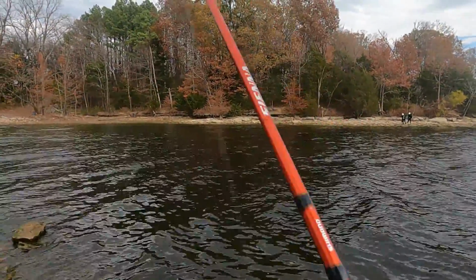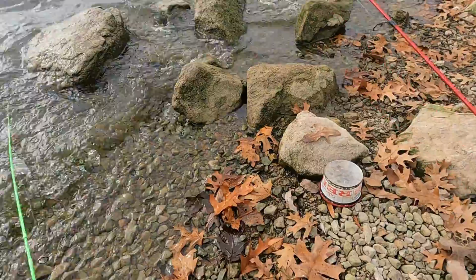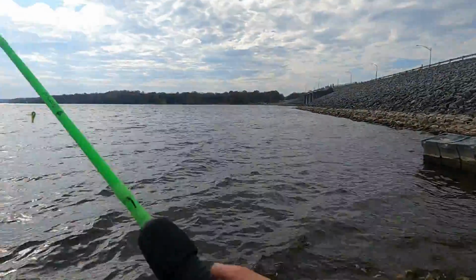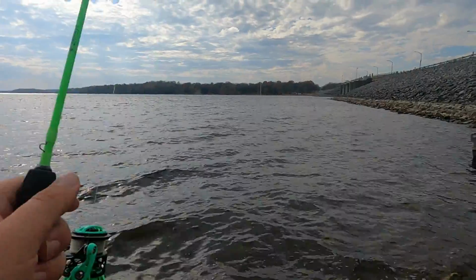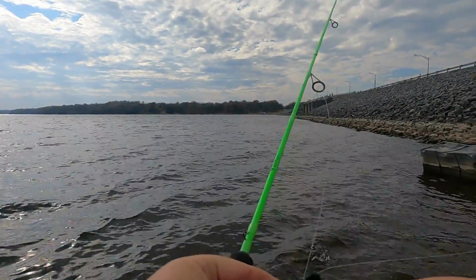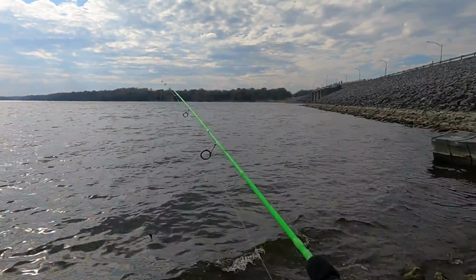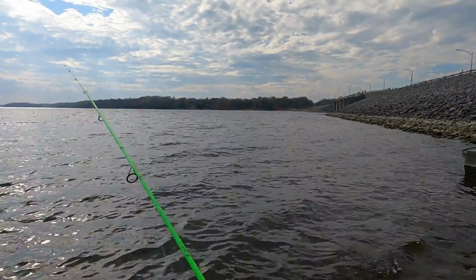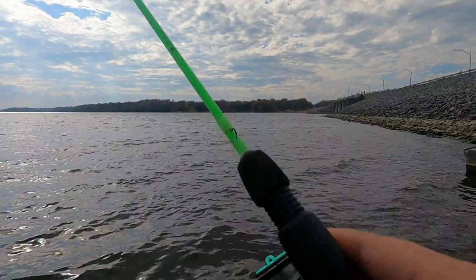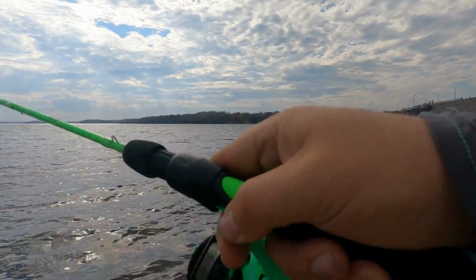All right, let's go back over to the first cove for a couple of casts. See if we can't find any more over there. See you back over there in a second. All right, not great, but it's out there. We almost had our last fish. There we go. We got one on the toad again.